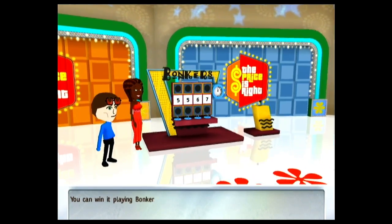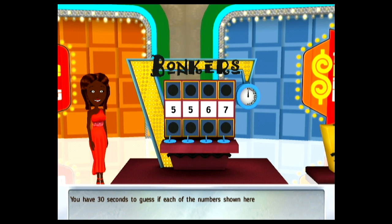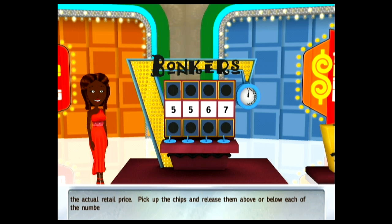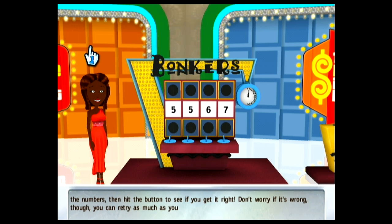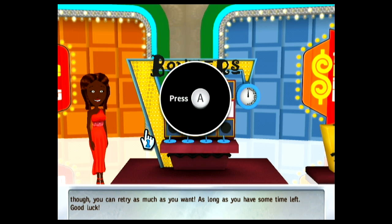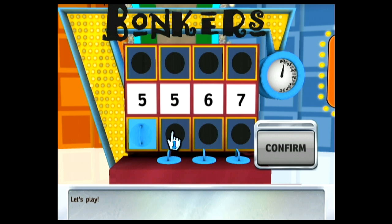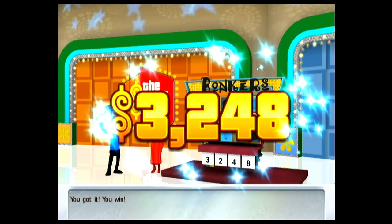You can win it playing Bonkers. Okay, you've got 30 seconds to guess if each of the numbers shown here is higher or lower in the actual retail price. Pick up the chips and release them above or below each of the numbers. Then hit the button to see if you get it right. Don't worry if it's wrong, though. You can retry as much as you want as long as you have some time left. Good luck. Let's play. Got it, you win!